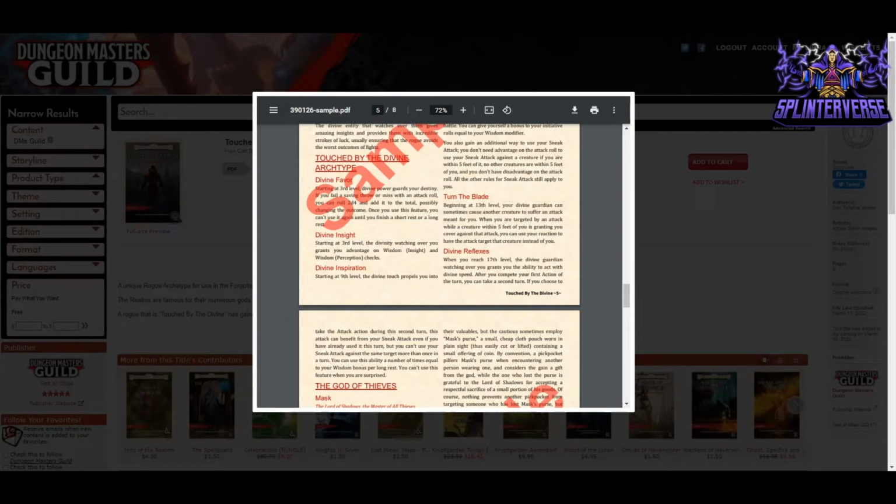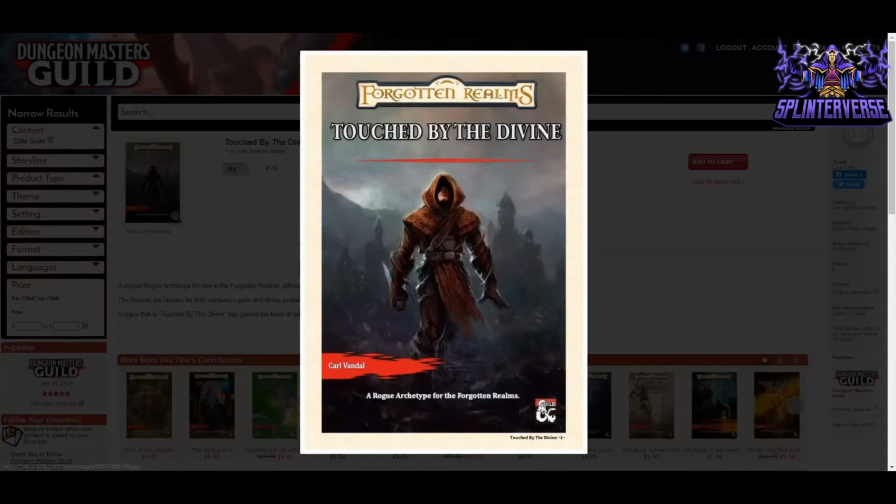You can use this ability a number of times equal to your Wisdom bonus per long rest. You can't use this feature when you are surprised. So yeah, powerful, but 17th level, right? Yeah, lots of fun stuff as usual from Carl. So check it out under Touched by the Divine in the links below.